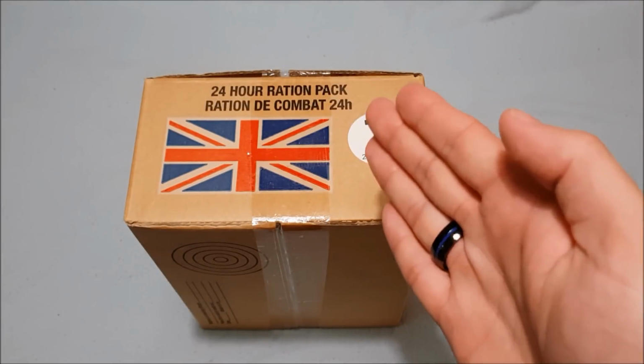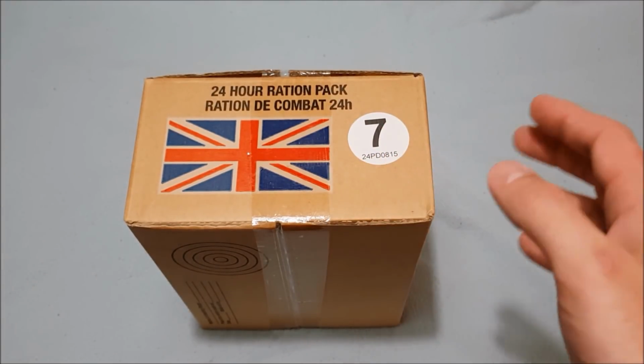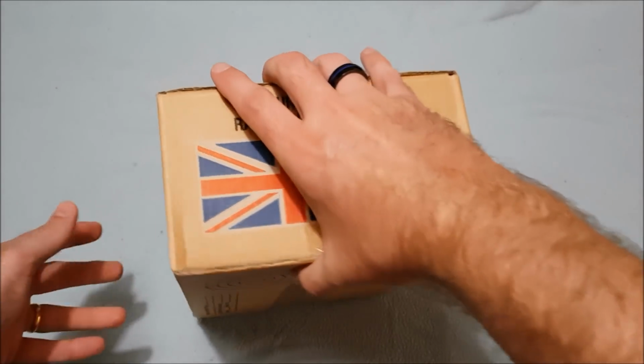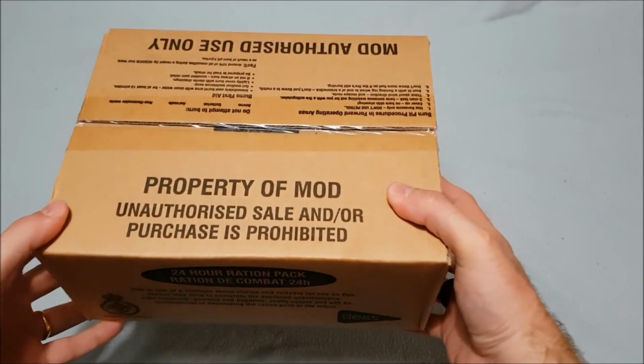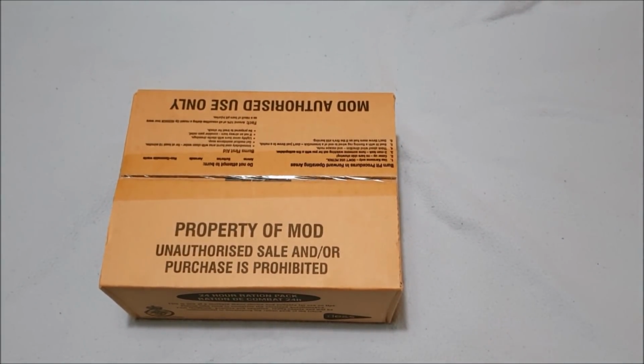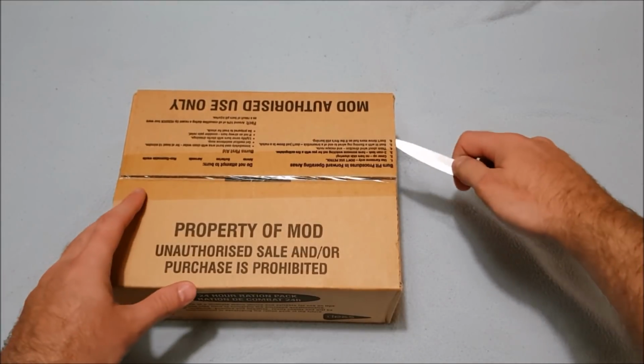I really like the way that these rations are actually packaged. These boxes, really heavy duty, very tough and strong. So they could take a good knock and they're not going to get damaged much at all. Fantastic. So let's crack in and see what we've got.